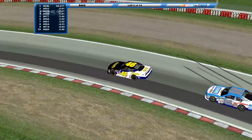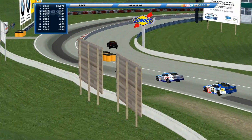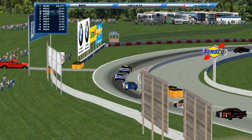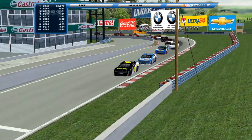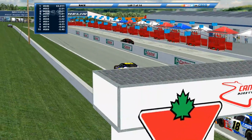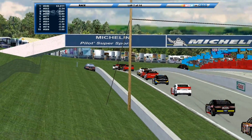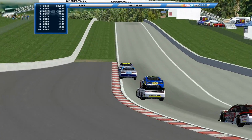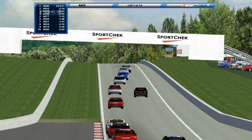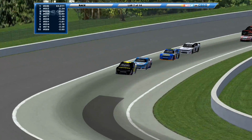Guys are giving each other a lot of space now. They usually bunch up a lot, but you can see the gap. A lot more spread out. Here we go. Trying to reduce the wrecks and stack up. Green flag is out. Here we go. And the O2 off to a good restart. That's going to give someone the advantage. Just like that. But he does not make a move into turn 1. Keeps it there.